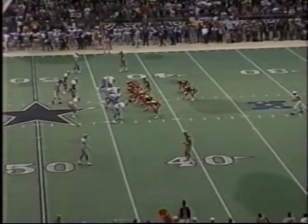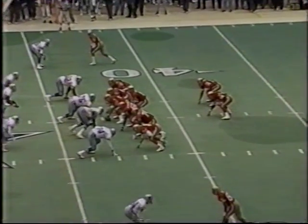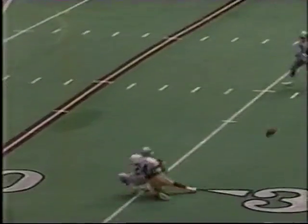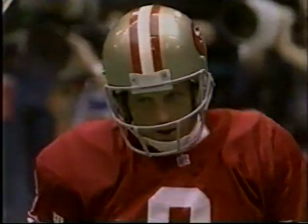Rice comes wide left. The 49ers have to make something happen, and soon. Young goes back to throw, going deep for Rice, and he's got it. Lost it. Brown closed fast. Rice had the ball and dropped it.